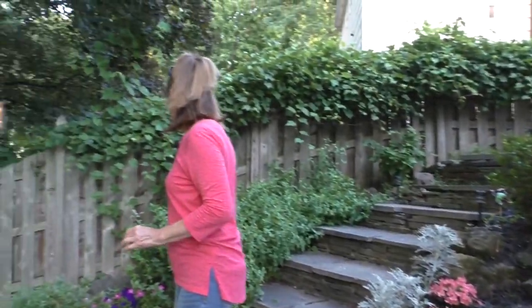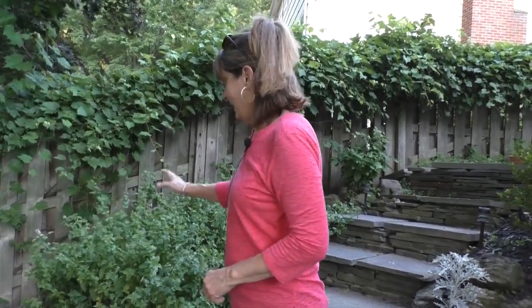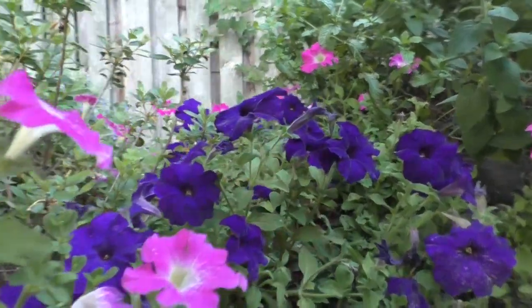Over here I have a lot of mint. As we know, mint likes to go crazy, so I have plenty of that. And then I also put some petunias in to fill in some of the gaps. I'm still growing the garden and trying to get more perennials and still figuring out where I want things to go. So that's a process I think all gardeners go through year after year.